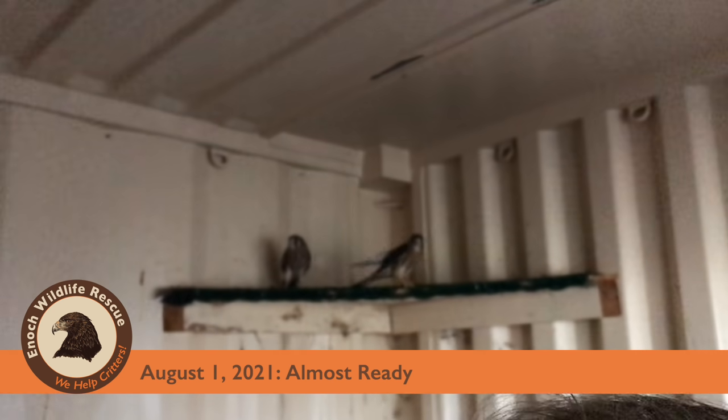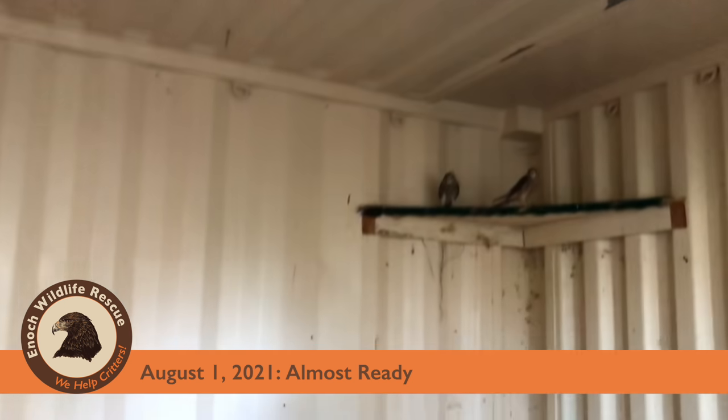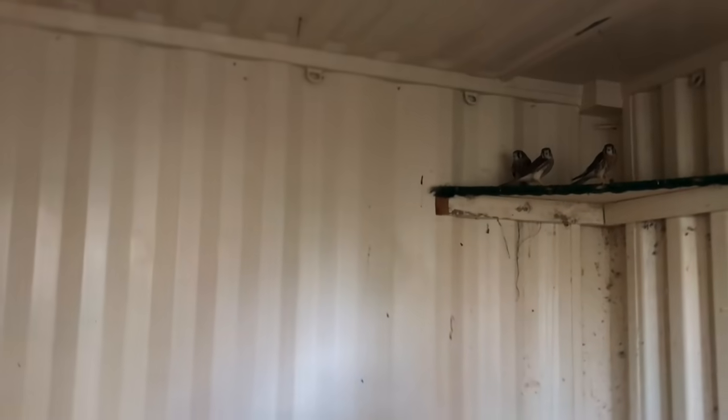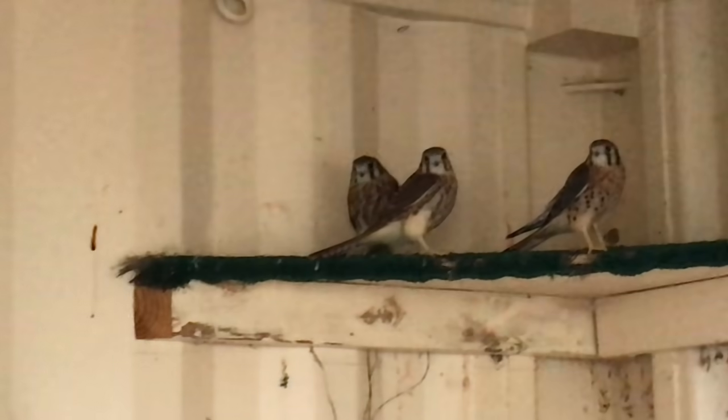Running out fast. There's two. Three total. Yeah, total of three. So they'll be actually ready to go once we're done with the thunderstorms. These guys will be ready to be released.